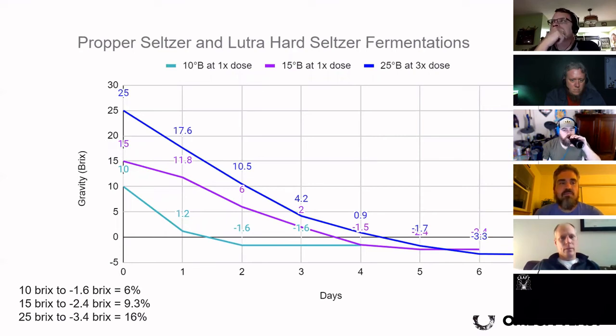We have looked at mead, which is effectively just sugar. And it works well in mead at the same rates that we're using it for hard seltzer.